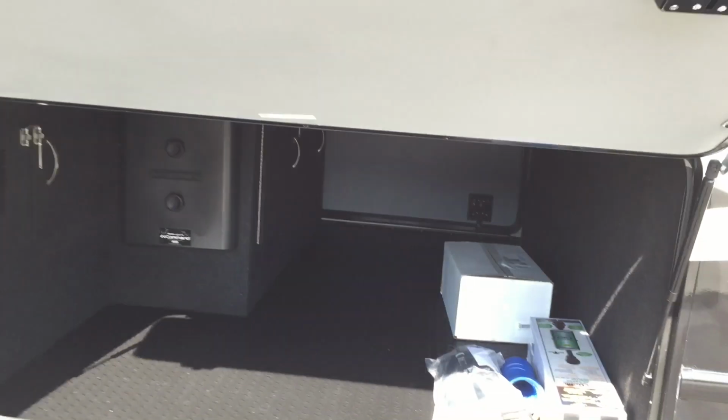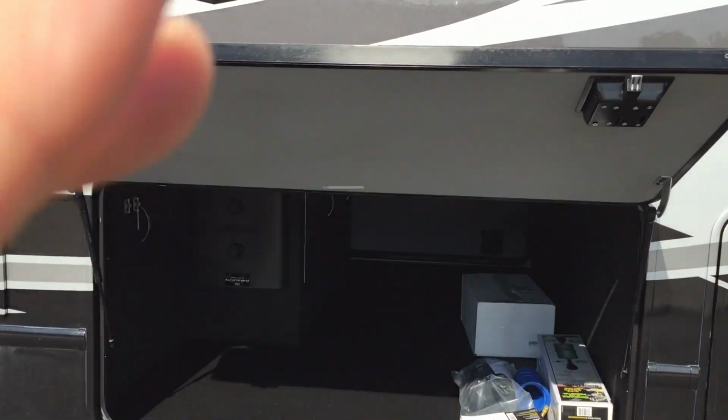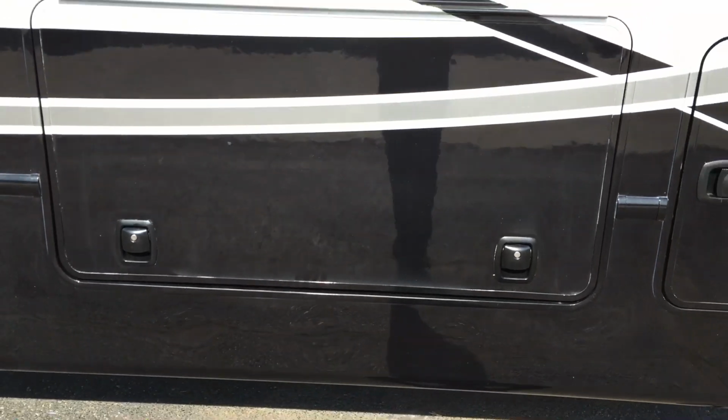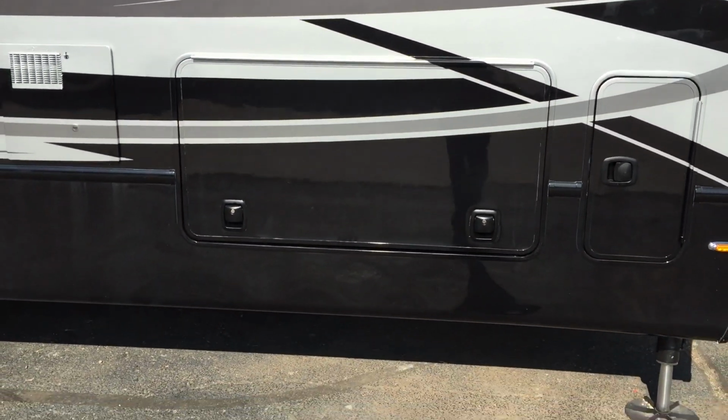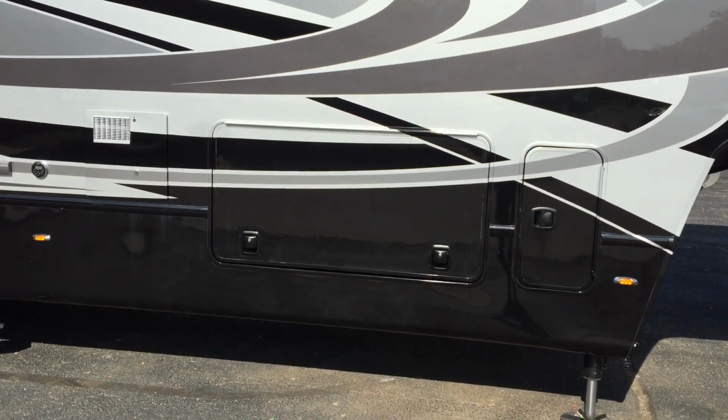I wanted to show you how solid this basement storage door is. It's a slam latch door, very nice and solid. Bam, it shuts really nicely. Very nice for you to keep your stuff in, secure, nice and strong.